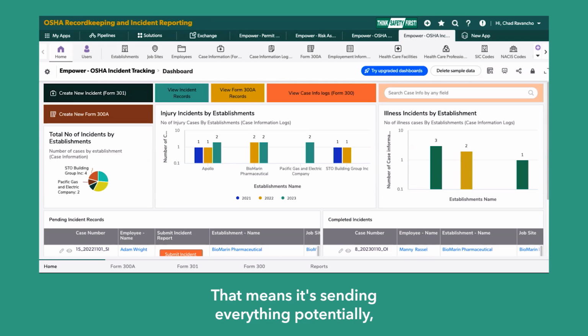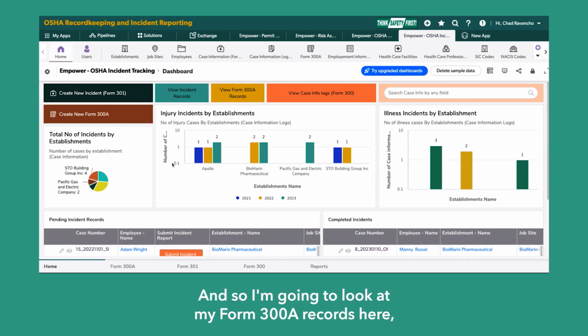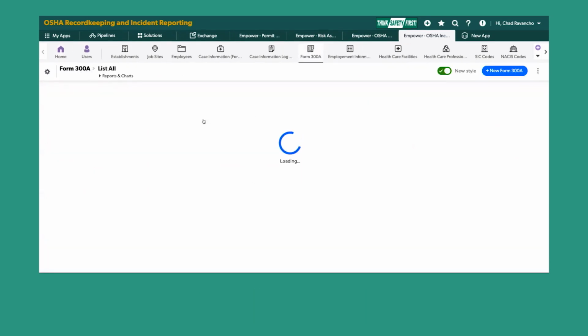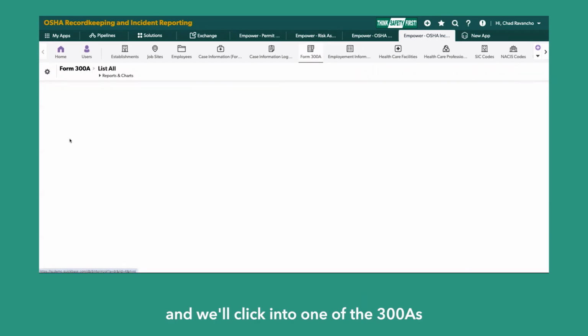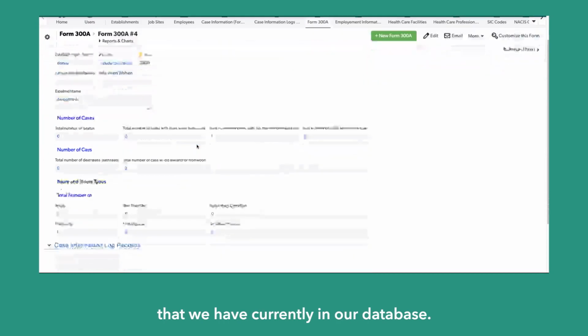That means it's sending everything, potentially, if you decide to do it more in an integrated way, sending everything to OSHA on time without you having to lift a finger. And so I'm going to look at my Form 300A records here. And we'll click into one of the 300As that we have currently in our database.